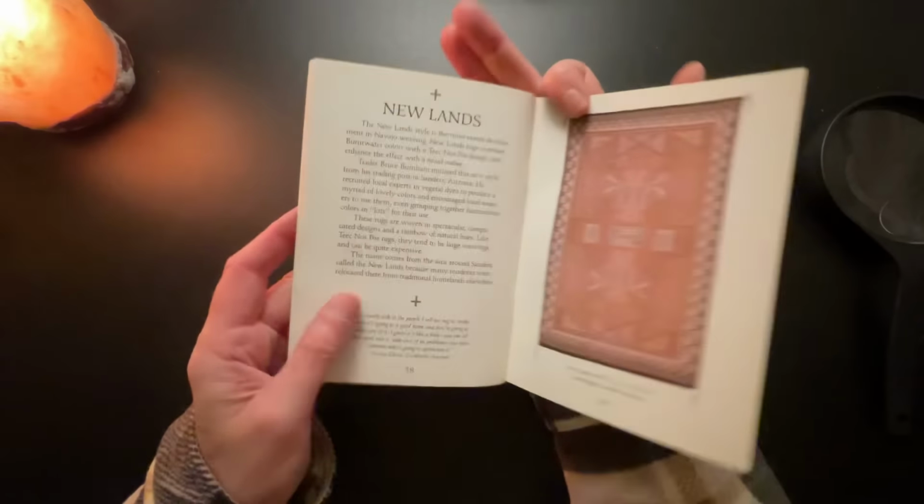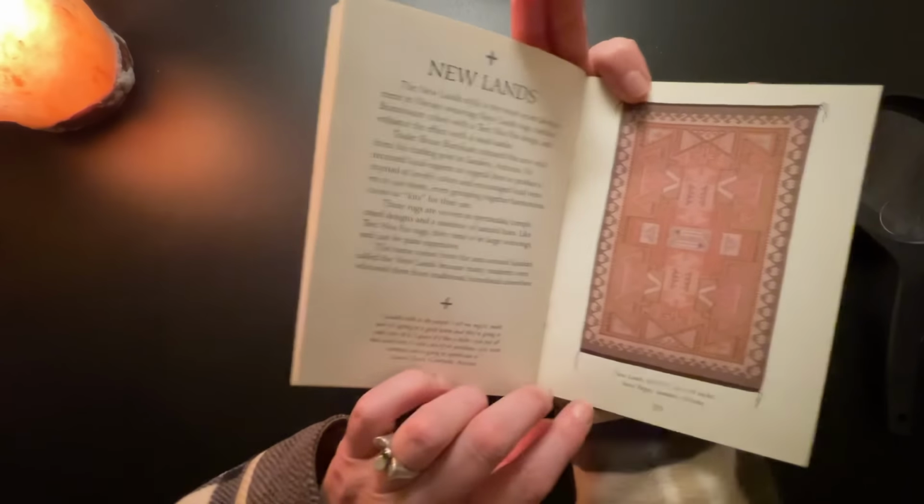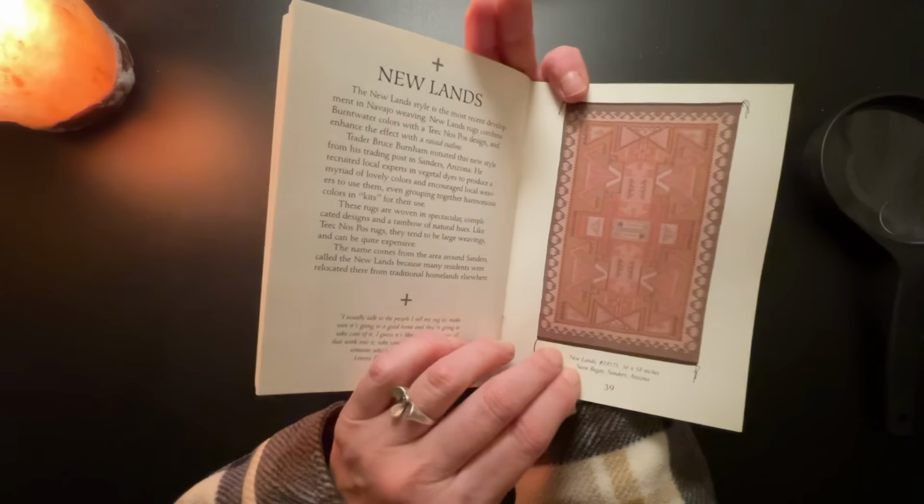The quote says, I usually talk to people I sell my rug to. Make sure it's going to a good home and they're going to take care of it. I guess it's like a baby. You put all that work into it, take care of its problems. You want someone who's going to appreciate it. Lenora Davis, Cornfields, Arizona. And this New Lands rug is by Susie Begay, Sanders, Arizona.